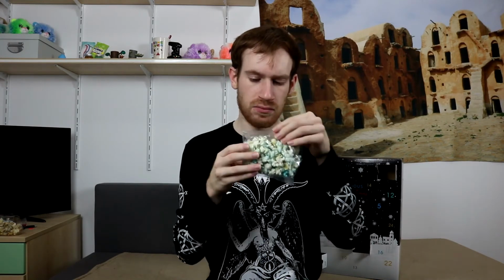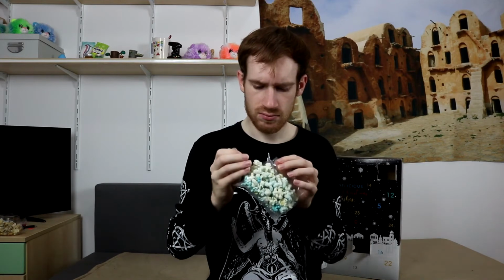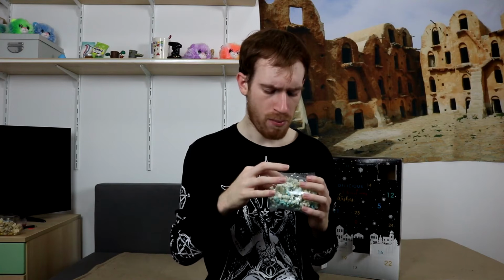Now this is blue popcorn. Half of it, granted, but there's actually blue on the popcorn. This flavor is called Blue Heaven. It is basically just salted and colored blue. Something's really off with the savory popcorn. It does smell really weird.